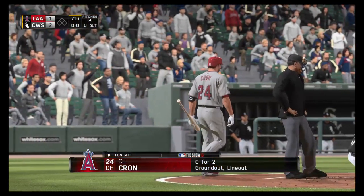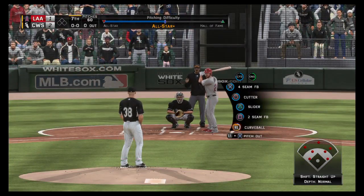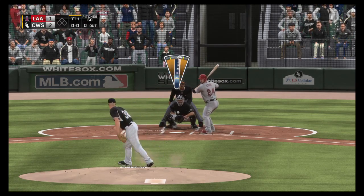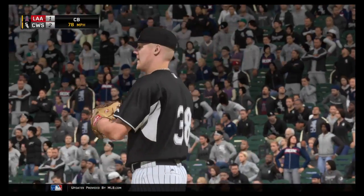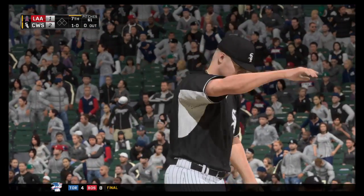C.J. Cron will come forward now to begin the 7th inning in what's been a very briskly played ball game here tonight. That's what happens when you get 2 starters that are on top of their game. It's been great pitching, great defense, not a lot of base runners, and a very even game through 6 innings.